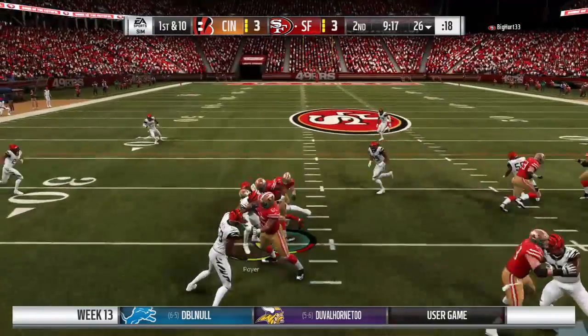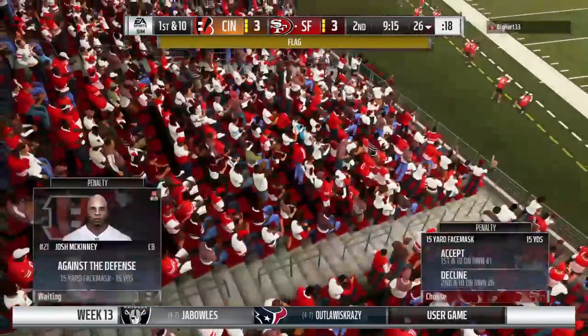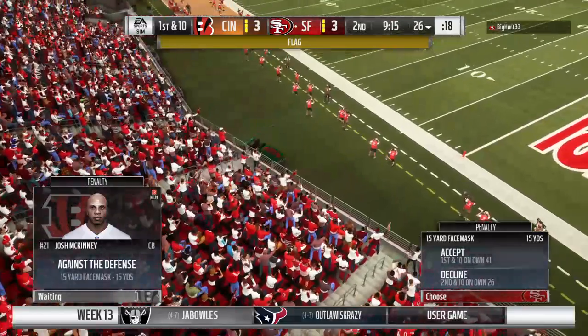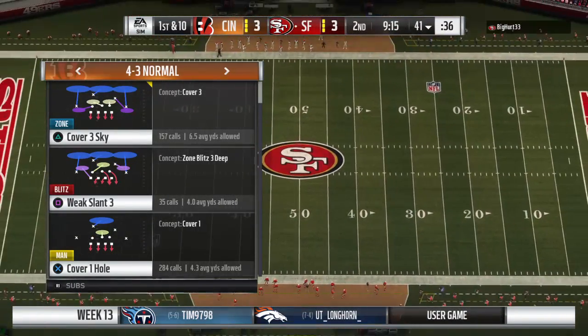On the counter, here's Williams. And he'll be brought down somewhat awkwardly here, and a late flag as well. I think this one's going to be a face mask. Well, we looked at each other right away. We knew that flag was coming out.